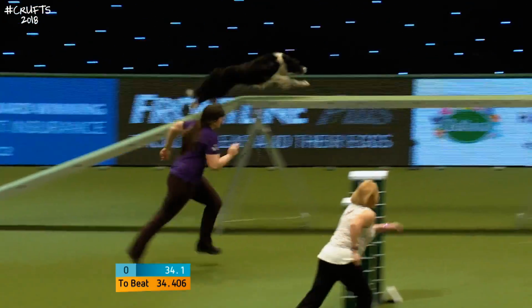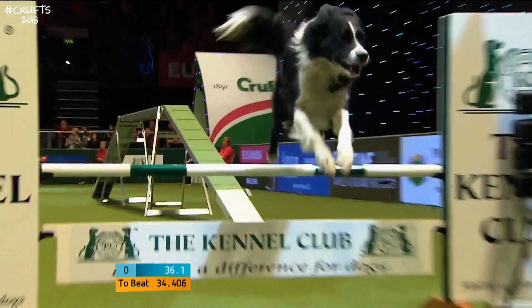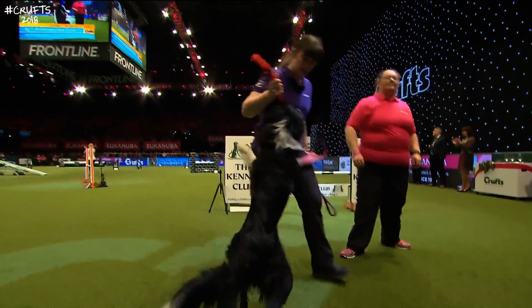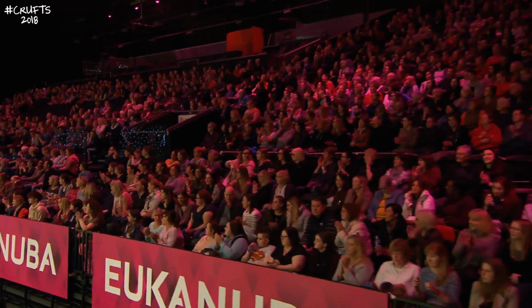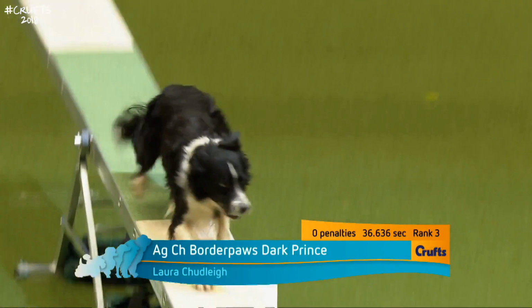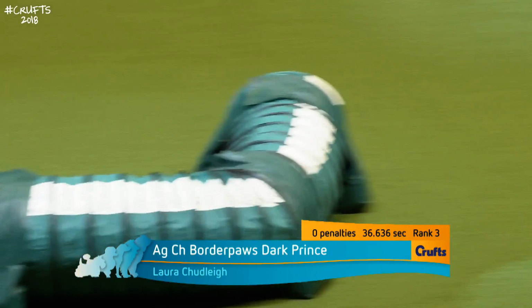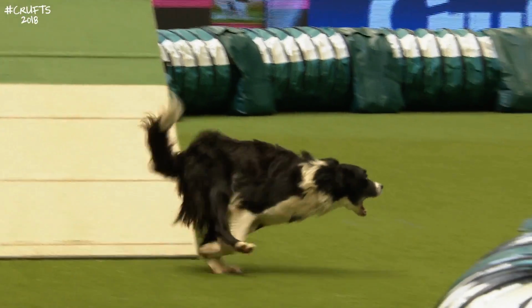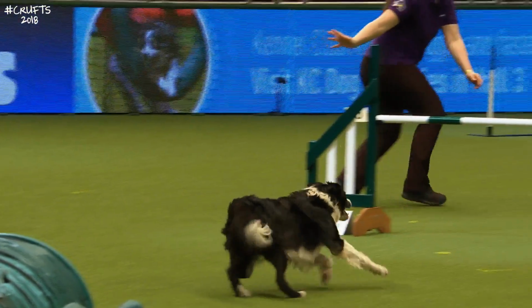It's a clear round, and a very quick round as well. She will be right in the mix with that one. 36.6 for Laura and Troy, up into the top 3 and definite contenders. She'll be really pleased with that, a good, solid, clear round for Laura. And look at that. Don't let anybody tell you that these dogs don't like doing agility.